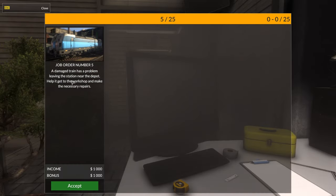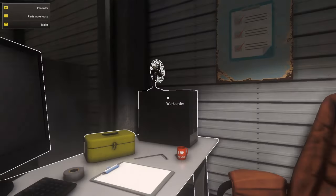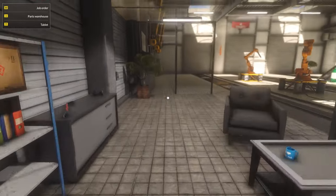A damaged train is a problem leaving her station near the depot. Help me get to the workshop and make the necessary repairs. We shall wait. We shall wait for that one in the next episode.